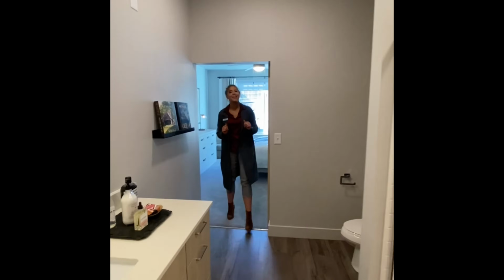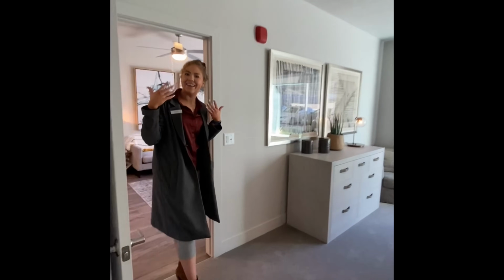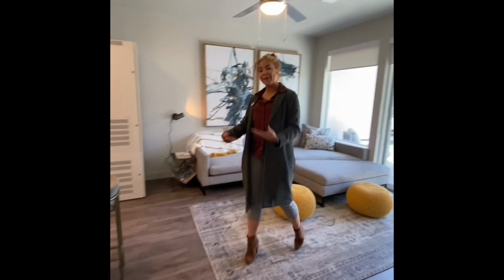Let's go over to the living room. So of course, if you're not spending your time in the kitchen like me, you're probably gonna be spending it in the living room with your guests. So it's definitely important to have a big space.